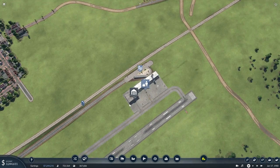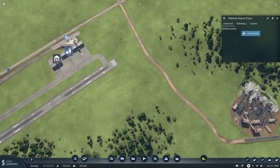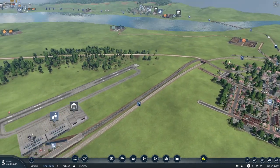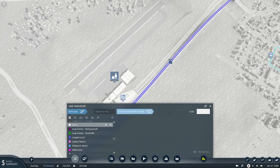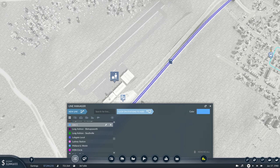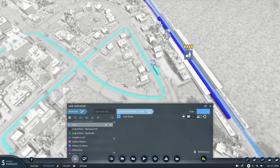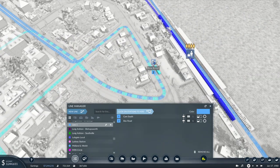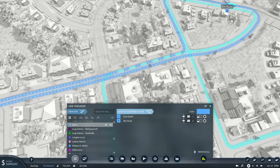Now this will be the Midlands Airport cam, because that's where it is. That's lovely. And we need another line. We could use another blue for this, could we? It's a nice subtle blue from that tram stop there to there. If I change that to the other direction. Yeah, I'm happy with that, I think.